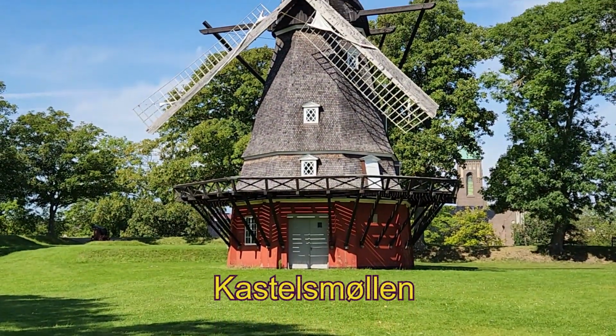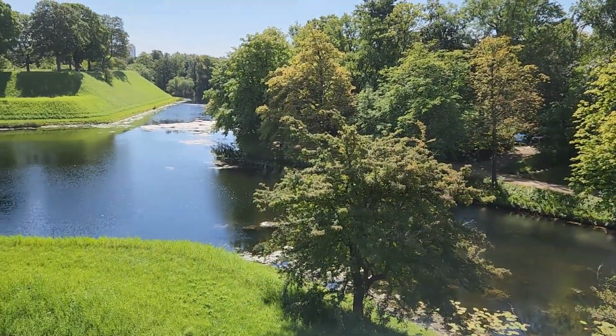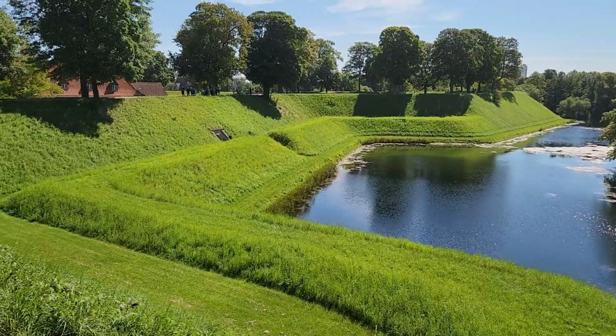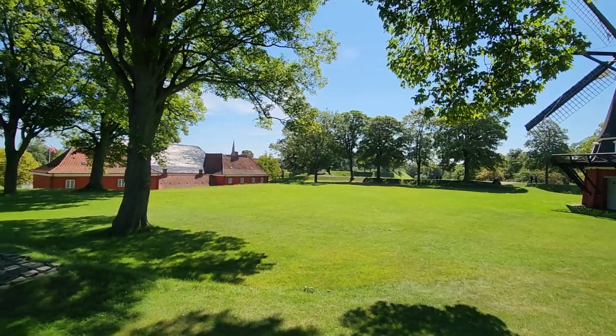Kastellet Mølle, built in 1847, is a Dutch windmill. The mill was built as a grain mill and was in operation until 1903. The mill is functional and in operation a few times a year, just as it celebrates Kastellet's birthday every year on October 28th.